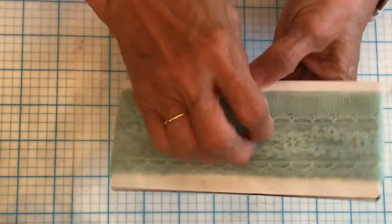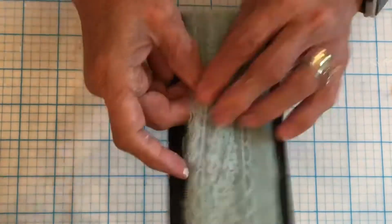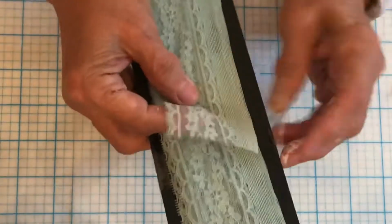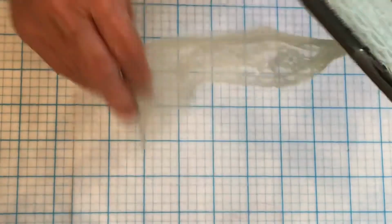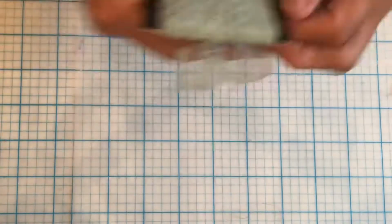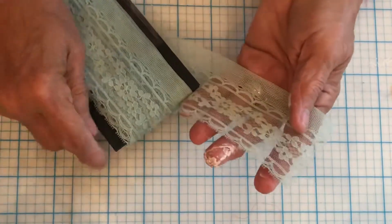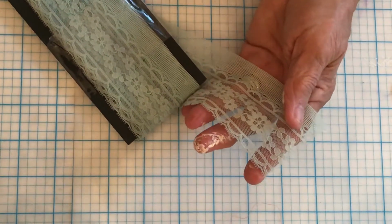And here's another interesting piece of lace that they wrap really well, to the point where it's difficult to sometimes get it. So I always look for unique. This is a kind of a pale mint green, and what an interesting pattern. Let's just see if I can look at it from here. Let me see if I can find something to put it against.